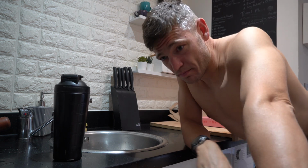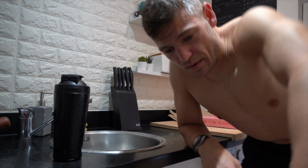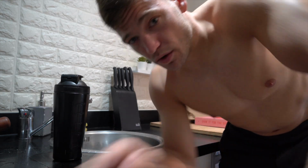Luckily for us, we live more than 5 minutes, no less than a 10-minute walk to the start line. So we're pretty fortunate that we can literally just wander up and be pretty much ready to go for the race start. But I think Sarah's already getting showered and ready. I'm gonna do the same.